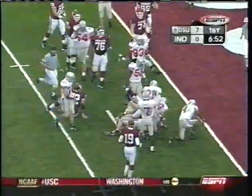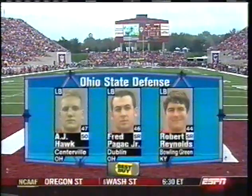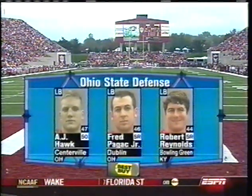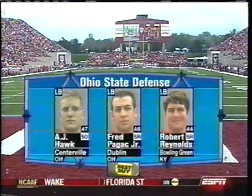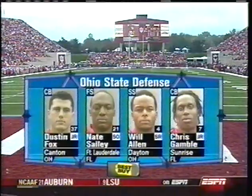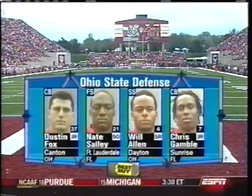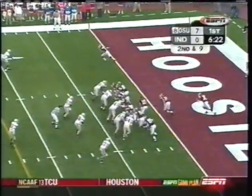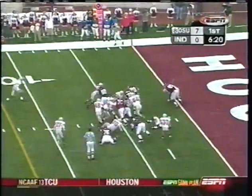That was Taylor. Getting back to the Buckeye defense, one of the best in the nation. Reynolds back in his starting position after missing last week due to a suspension. And in the secondary, Chris Gamble was supposed to be more of a 2-way threat, but still a tremendous DB this year. Speaking of quarterback Jim Sorgi of Wisconsin a couple of weeks ago.